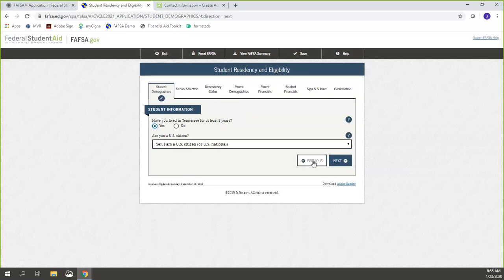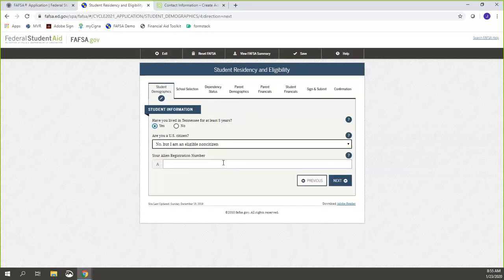They'll click next. For those that are a green card holder, understand they will then be asked for their alien registration number. On the green card, this is the USCIS number, folks, okay? So if they are a permanent resident, they'll have to enter their alien registration number, which again is the USCIS number found on their green card.